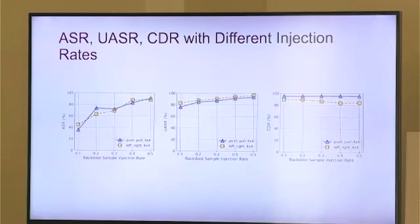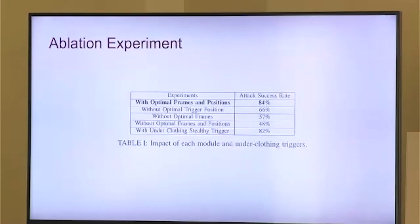So you can see here we have some evaluation results. The attack success rate increases with the injection rate, and the accuracy for the clean samples always preserves high accuracy. We also tried different combinations of the techniques presented in our work. For example, with optimal frames and optimal positions, our success rate is 84%. With only optimal frames, but not optimal positions, it drops to 66%. If we just use optimal positions, but not optimal frames, it drops to 57%. If we use neither of them, it drops to 48%.